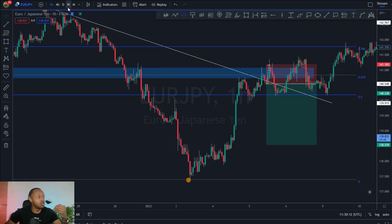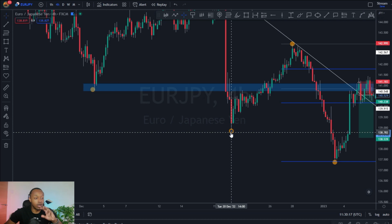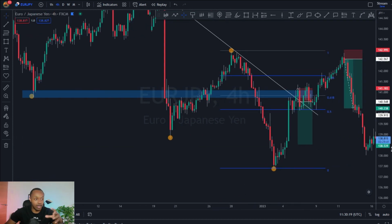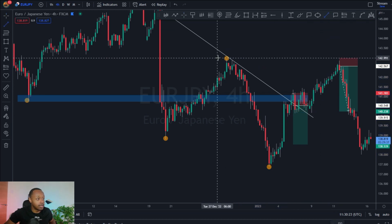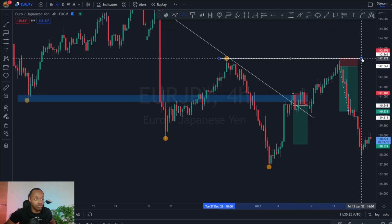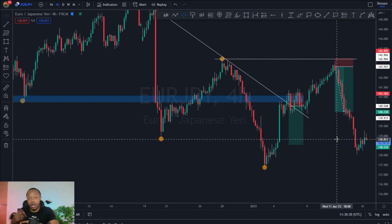For me, I knew that the overall direction is still to the downside. So the way I trade is very, very much based on structure. That's how I get my direction. So I knew as long as the market, let me just move this out of the way, as long as the market didn't take out this high here, I'm still gonna be looking for sales. I'm still looking to get back into the trade. And because I know my risk to reward when I win is greater than 1, I know when I win it's going to be more than I lost.